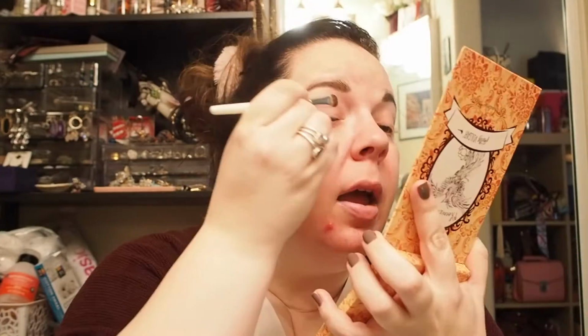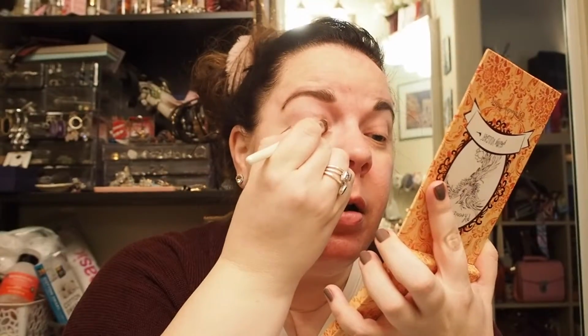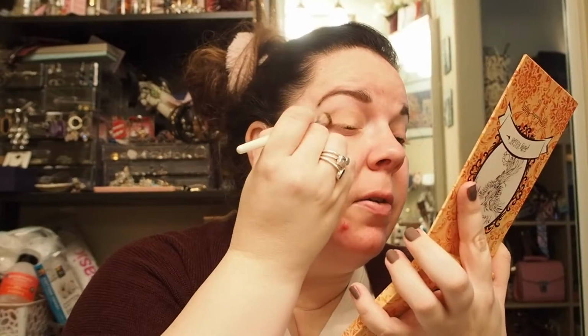I'm gonna get some brushes out. I need to clean my makeup brushes so badly because they need it. So I'm gonna go in first with this lighter shade at the top called Always Rising as my base color. On me, it's a nice matte, almost flesh tone.